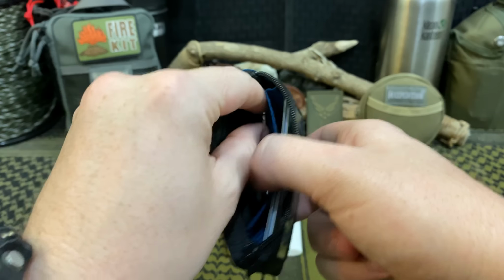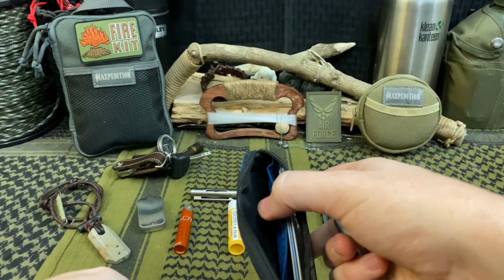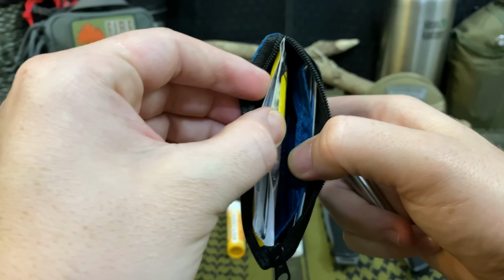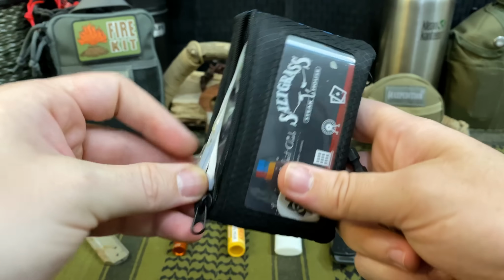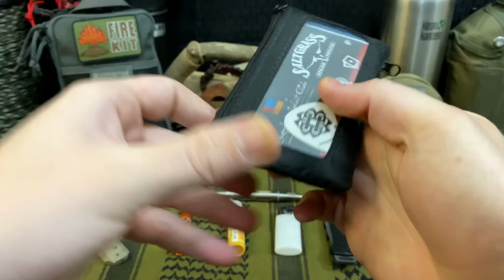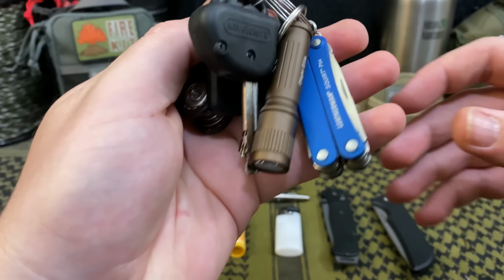I usually just take the wrench, stick it in there, because the wallet really always comes with me every time I go out. So I just stick this stuff in that back part of the divider. I just keep my cards and my ID and everything in the front part. Shove it right there on the corner. Bam. Good to go.